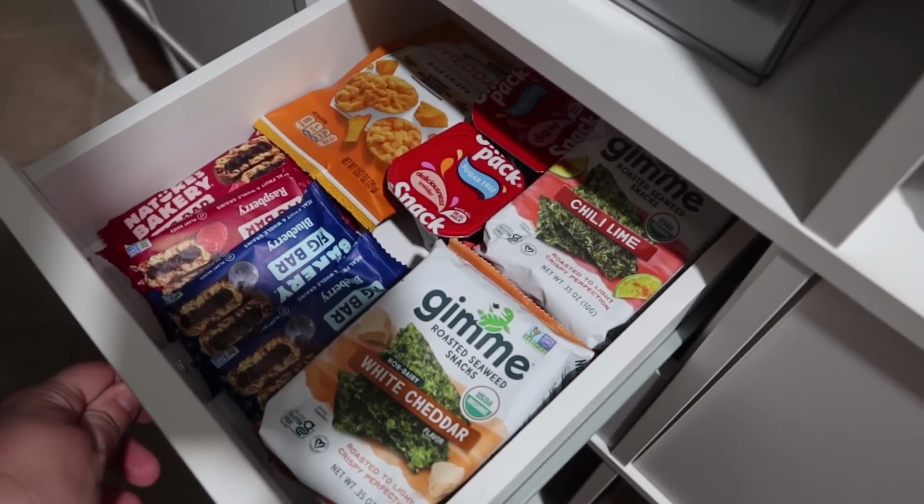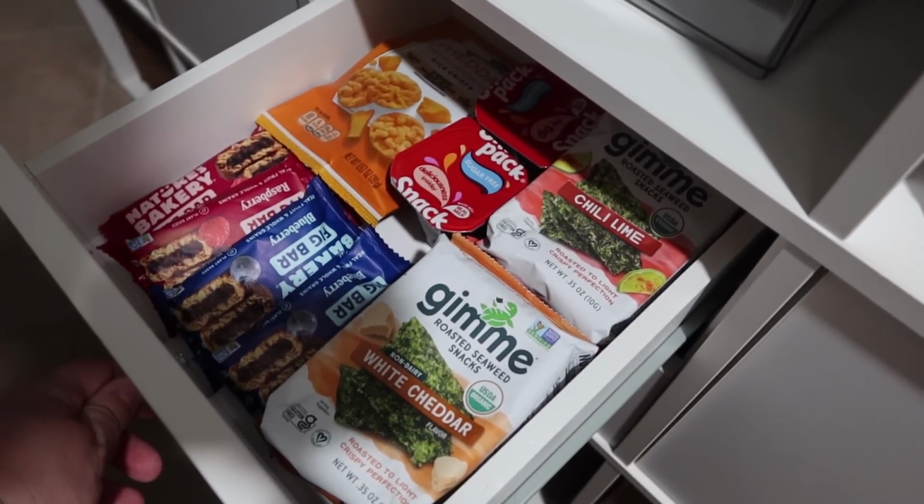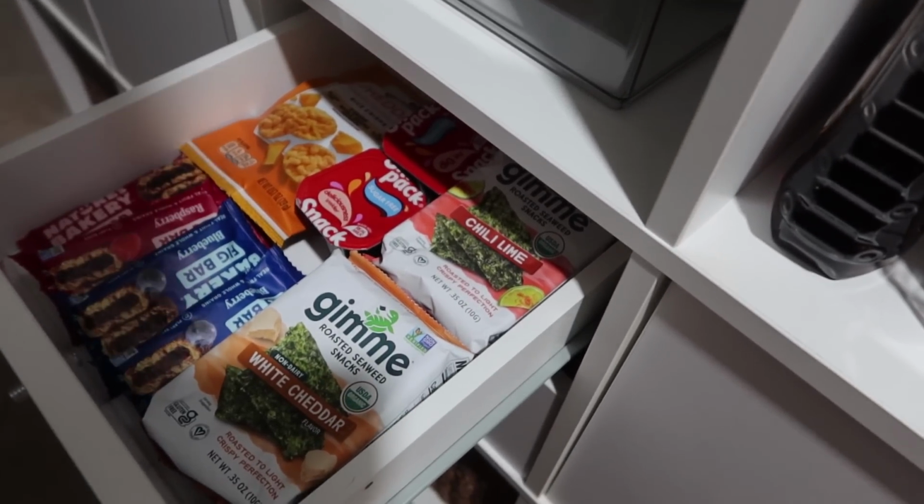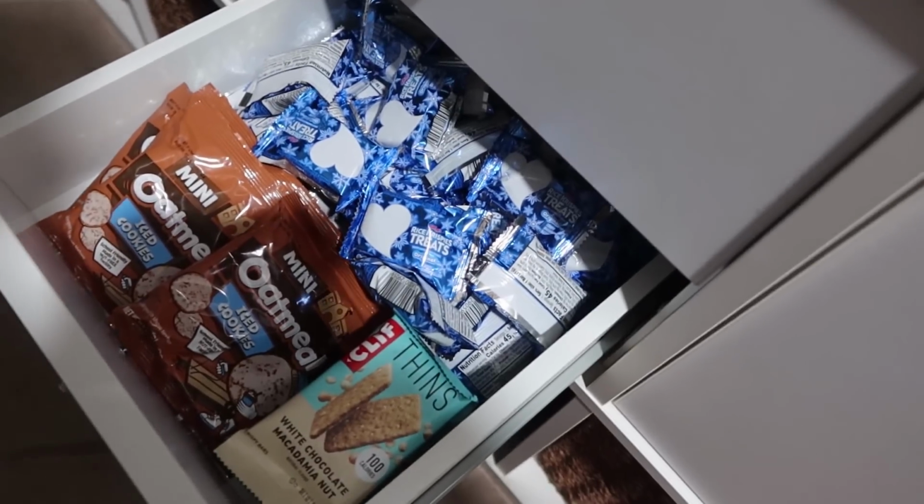So if they're looking for a treat, they won't know where to look since I recently redid this. Either they'll come in here and open up everything or they'll ask me, and that'll be nice that they'll ask instead of just going for it. More in there, and then I think I have our trash bags. Yeah, our trash bags in here.